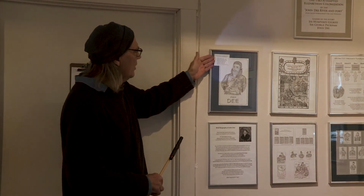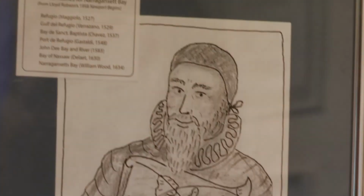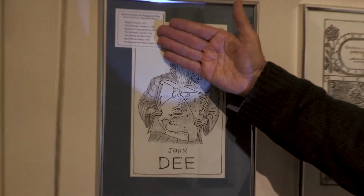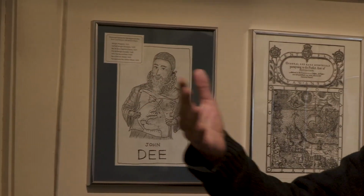I was in the library and I saw this book, and it says, Historical Names for Narragansett Bay. And the list started with Verrazano in 1525, and then the Spanish called this bay the Bay of Santa Bautista. And then I saw this, the John Dee Bay and River, 1583. John Dee? Why would Narragansett Bay, this beautiful bay in Rhode Island, be named after John Dee? He was the guy that knew about the camera obscura.